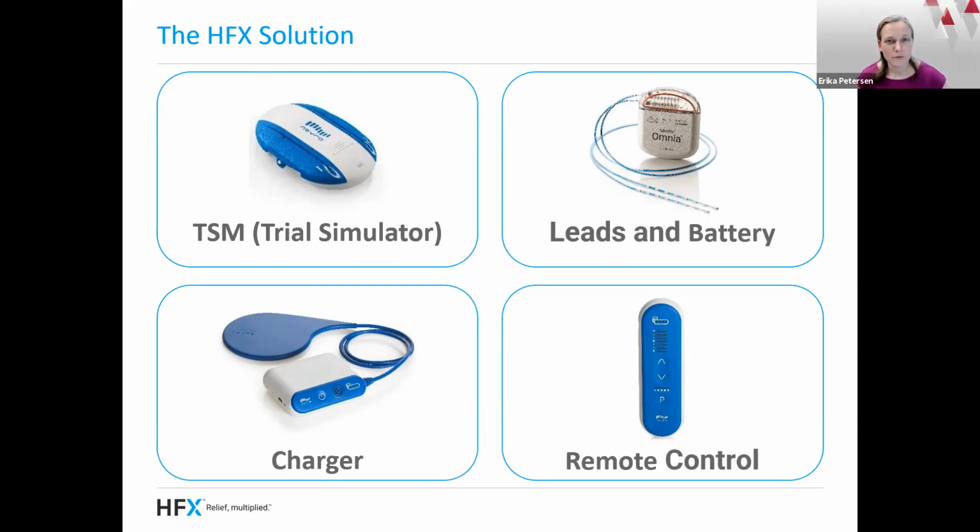And then finally, the remote control. This is a device that allows you to control how much stimulation therapy you receive from HFX. You can turn the device off, you can turn it on, you can turn the intensity up or down. You have all that flexibility. And if you needed to have a medical procedure, you can turn it off during the procedure as well.